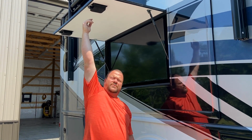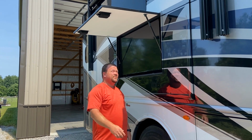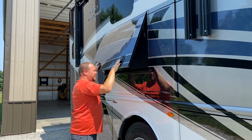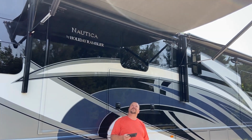I'm almost 6 foot tall and you can't reach that. So my solution, if you're 5 foot or 6 foot or less, is just to grab the shock, pull down on it. And there you go. Works pretty well. Putting the awnings out so you can kind of see them. It is cool.